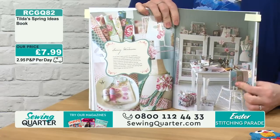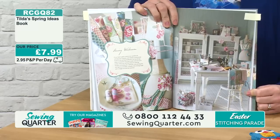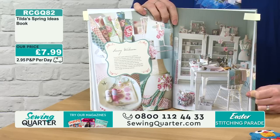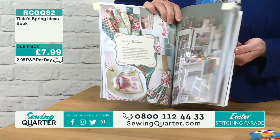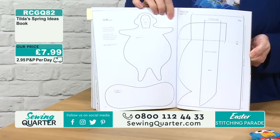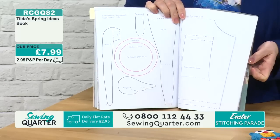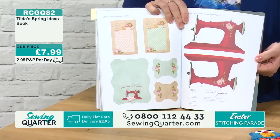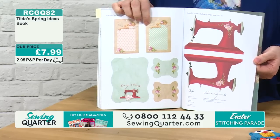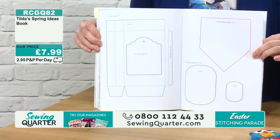And then, I always have to put this page in because that's just dream workroom. Although I think she could do with a bit of bunting, if I'm honest. I think she's missed a bunting opportunity. Lovely. Next picture, Hannah, look. This also has all the patterns for all the makes in here, so if you need some wings, there they are, all sorted. And in the back you've got a little bit of paper crafting as well, which is really lovely. So there you go.